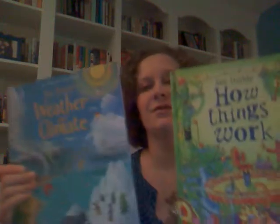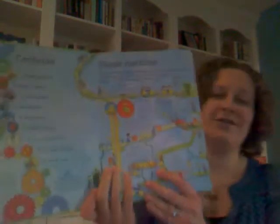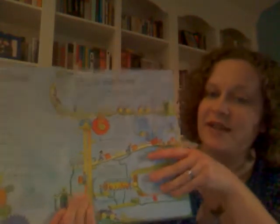We also have a See Inside series. That is another Lift the Flap series for school-age kids. I wanted to show you How Things Work because I think it's my new favorite of these. See Inside Your Body and See Inside the Universe used to be my favorite, but I think this one is now. So this, at the very beginning, talks about simple machines.